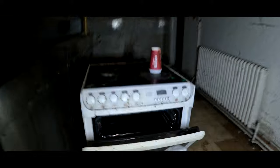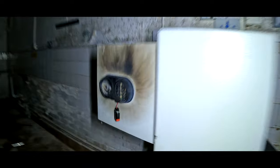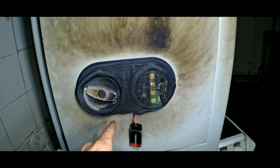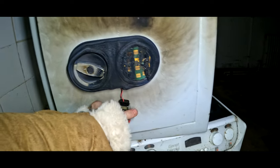So these must be staff lockers then. That's a body fridge. Yeah. No bodies. Come on there, let's crack on. I love the fact that it sparkles off that. So many people have been here though. Hey, look at the safe. Yo, somebody tried to burn the safe open.